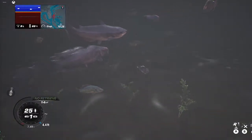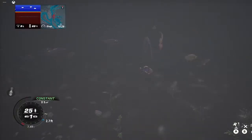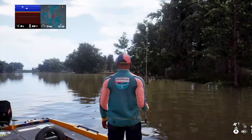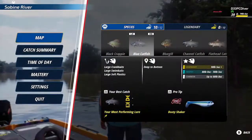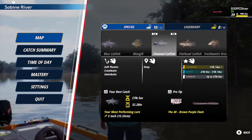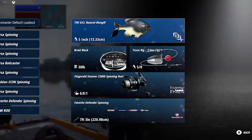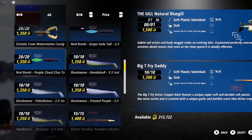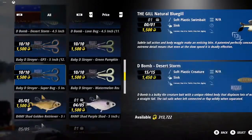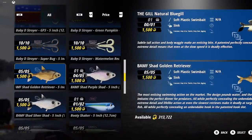They look like they want to bite it, but they're just not committing to it. And that's a thick channel cat right there. All right. Look like they want to bite it, but they're not committing to it. So the blue cat's booty shaker, purple flash, it just doesn't always seem to work with the purple flash. Let's change the color. Now, these shads do work for catfish.